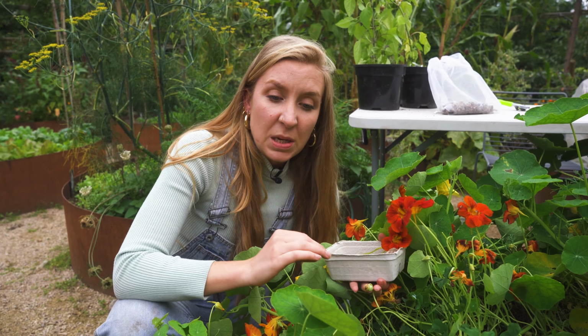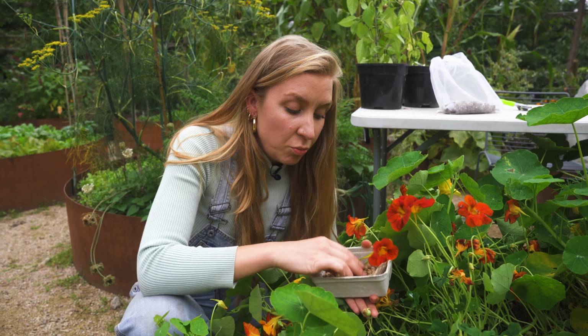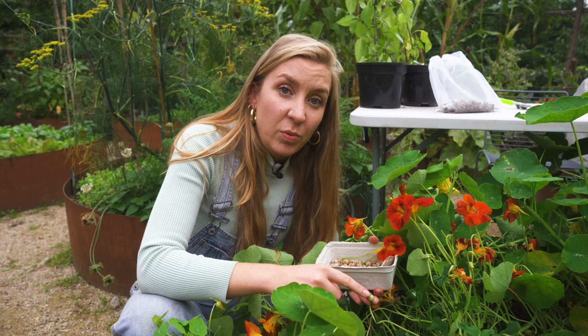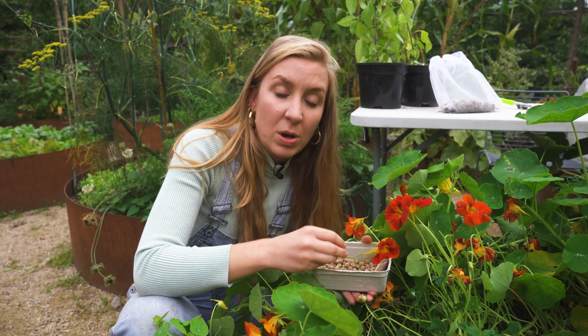With nasturtiums particularly, they often drop off the plant while they're still green. So really you want them nice and brown, dry like this, but they will drop off onto the floor like that, which means they self-seed for next year. Great, you haven't got to necessarily plant them, but it also means that you won't get them in your pot to keep for next year in your dry collection of seeds.